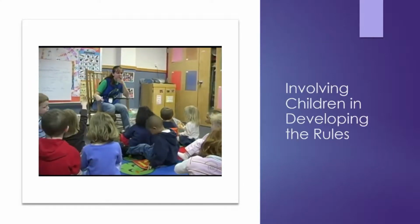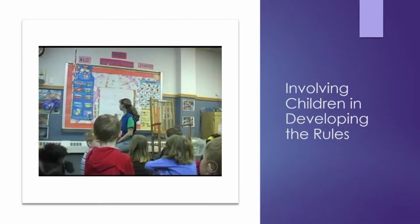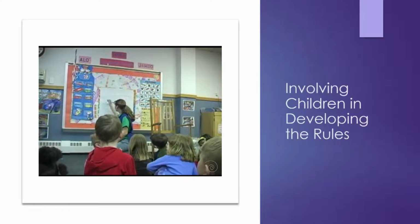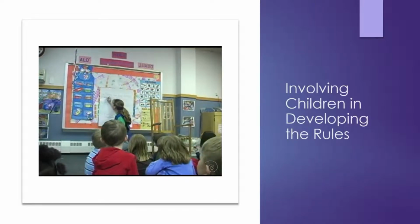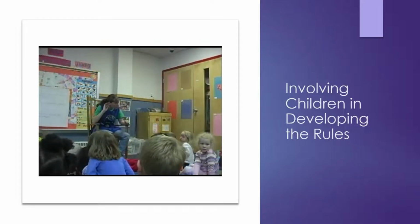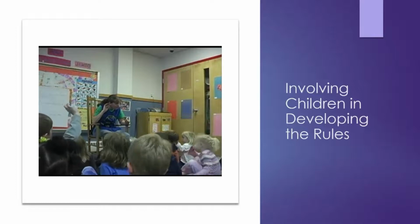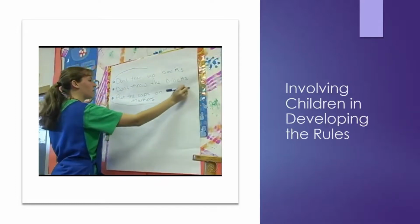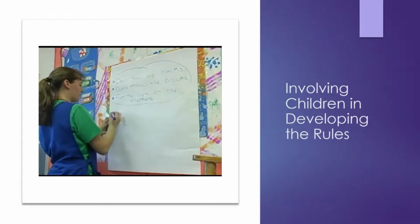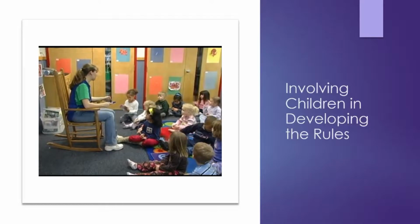When creating class rules, you first ask children for their ideas for rules. Then you write down the children's rules, restating them in a clear way. The rules work best when they cover things that really matter. Too many rules or rules that don't matter too much can be overwhelming. So in step 2, you can help children stick to a few really important rules by combining and editing with the children's permission. Let's think about what this might look like.